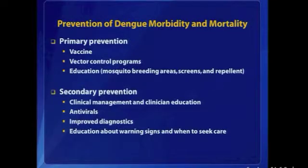And there's also, again, a component for the public, which is to educate the public about warning signs and when they should seek care, because the earlier they seek care, or if they seek care if they have dengue warning signs, that reduces the chances that they would die from severe dengue.